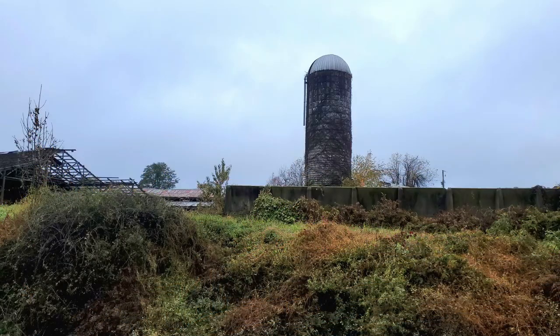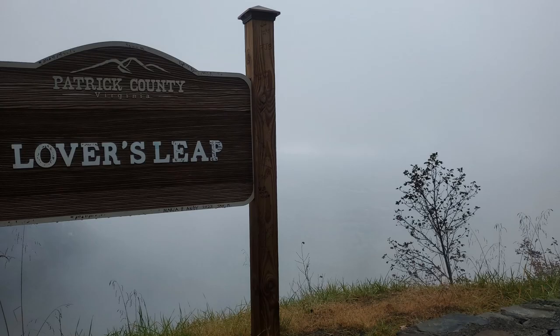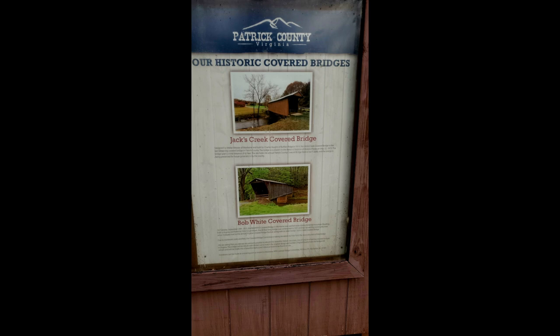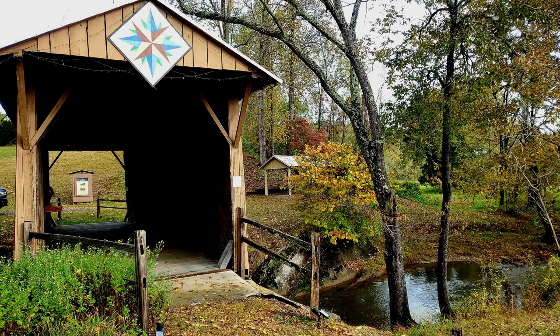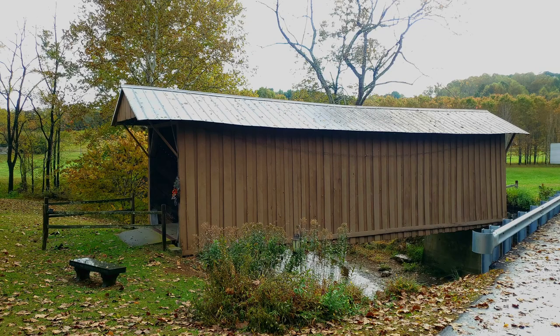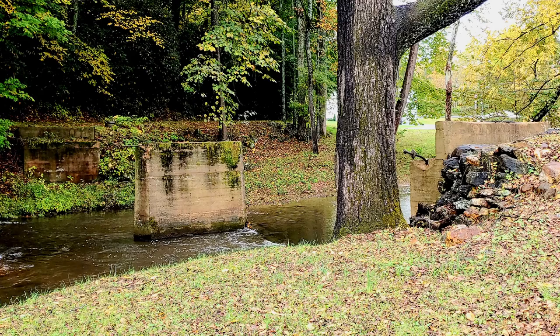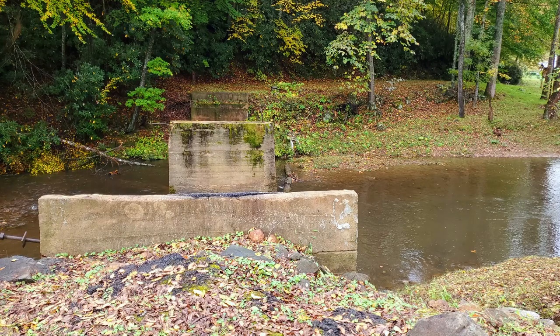The next foggy morning, I set out for a few more destinations, including Lover's Leap. And another stop, the Jack's Creek Covered Bridge. And what remains of the Bob White Covered Bridge after being destroyed by floodwaters.